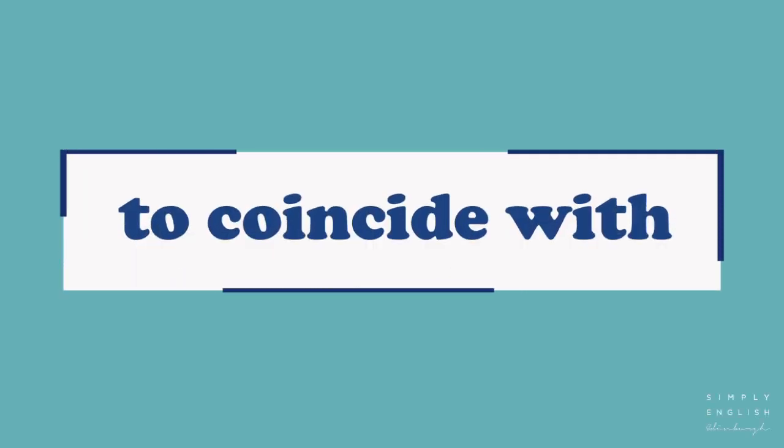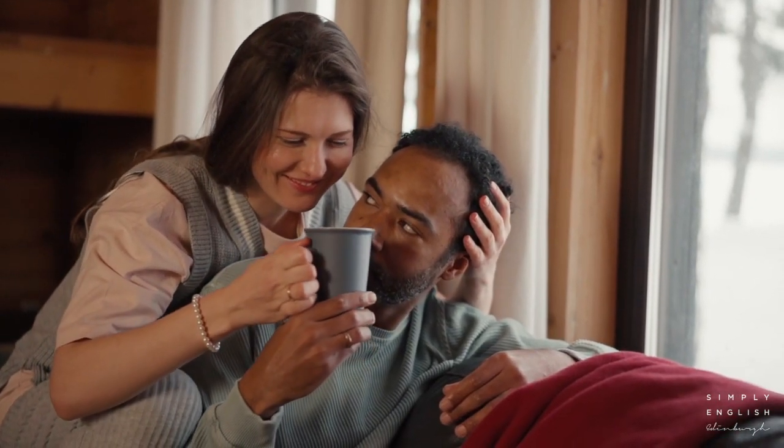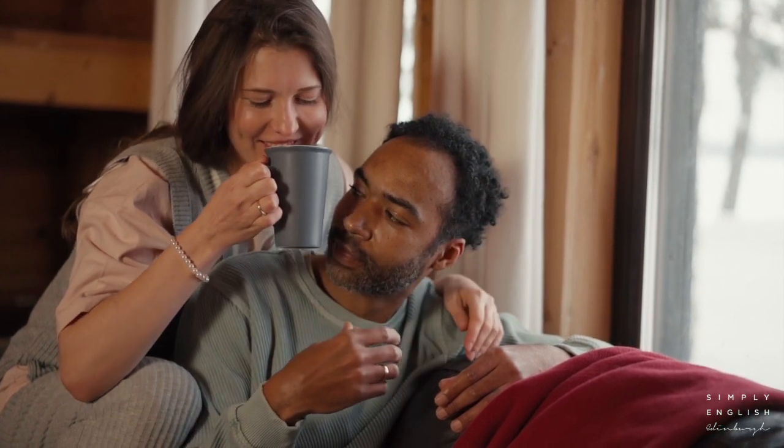And the last verb we're going to look at today is to coincide with, and this one means to occur or happen at the same time as another event. So me personally, I always try to take time off work to coincide with my husband's holidays so we can spend a little bit of time together. So to coincide with, to happen or occur at the same time.